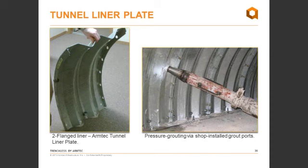So just moving on to the picture on the right, showing a grouting operation. This is actually while grouting. And you can see, similar to the picture before, we're just using a shop-installed grout port. Very common, especially for large relines.